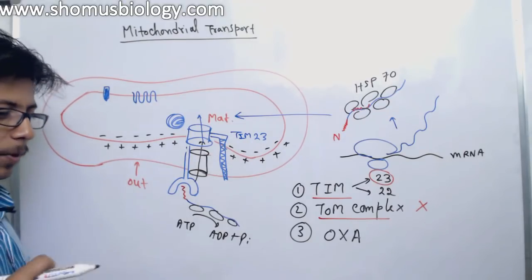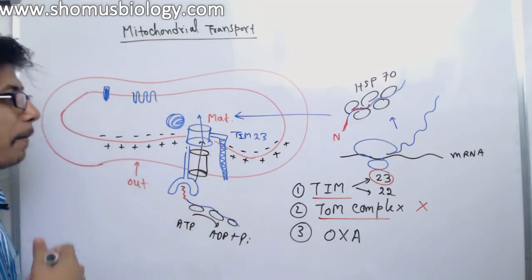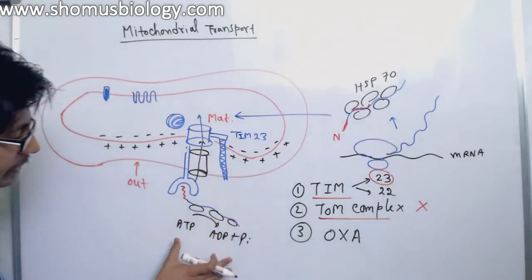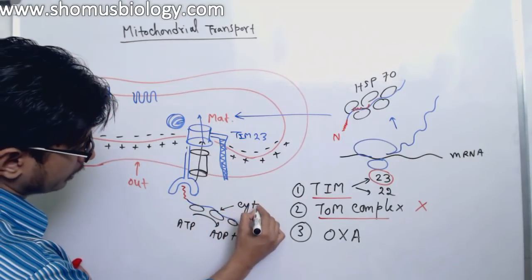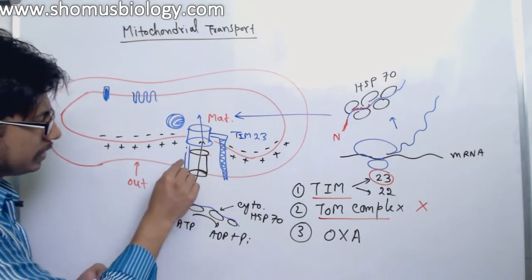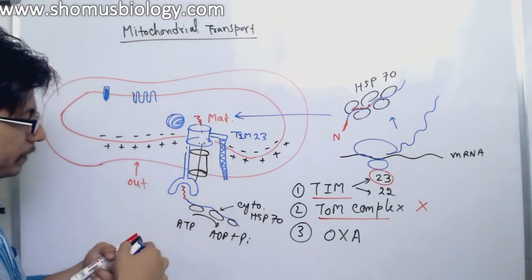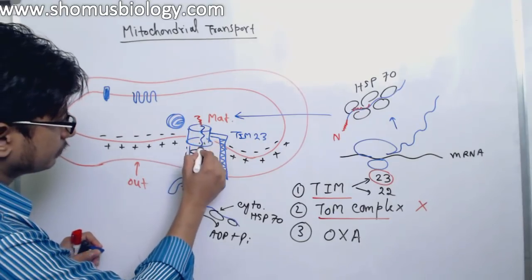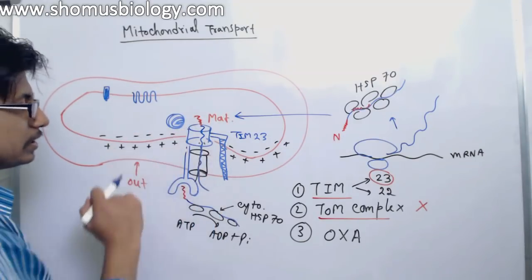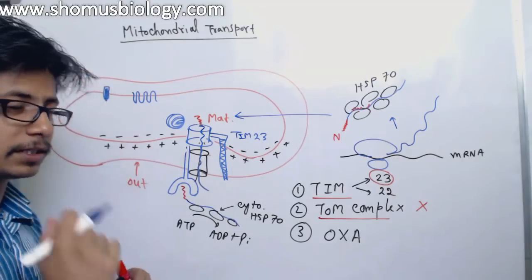But there is another important protein that helps in the process of transport of the polypeptide into the matrix, and that is mitochondrial heat shock protein 70, or mitochondrial HSP70. We know the HSP70 that is involved in this process here is known as the cytosolic HSP70. But once it's inside, for example, say here, once a little bit of the polypeptide starts taking entry inside the matrix, that signal sequence will soon be recognized by different peptidase enzymes, and they will cleave the polypeptide right after the signal sequence.